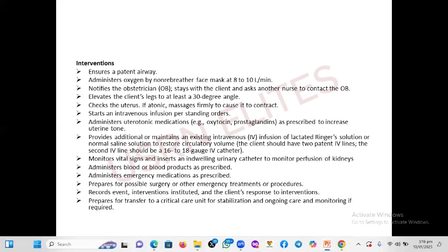If atony is there, we need to do the interventions for atony. An IV line might be needed. You might need to give your uterotonic medication, oxytocin, prostaglandins as prescribed to increase uterine tone. So I think someone was asking us whether we give oxytocin in atony. Yes, you give oxytocin to promote contractions. Oxytocin is also useful in atony as well.